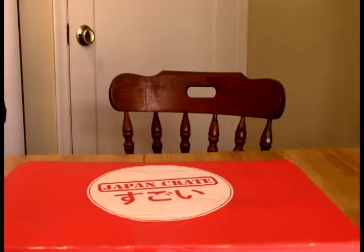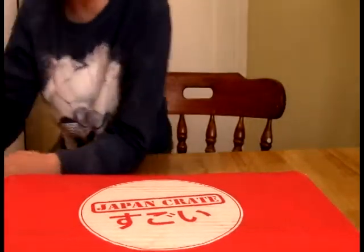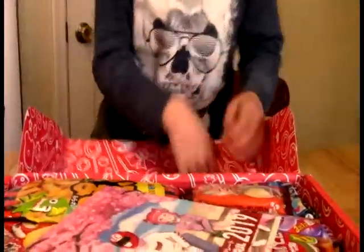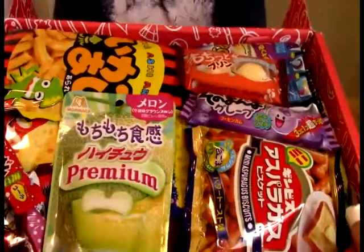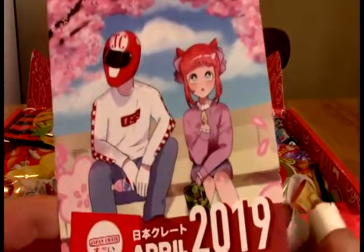All right, guys, so we're back with another Japan Crate for April. Chocolate heavy, we'll see. Okay, guys, let's take a look at what we have in front of us. Oh, you're on the box lid. You were too heavy. Okay, here we go. Here's what it looks like when you first crack it open. I see a Pokémon cola bench.